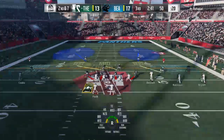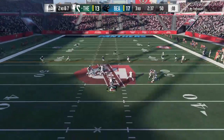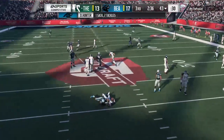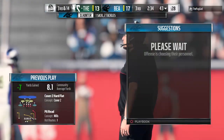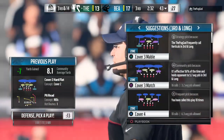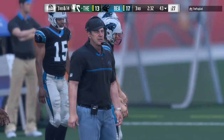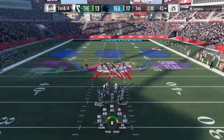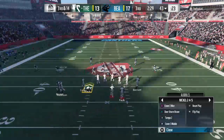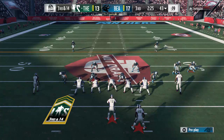Shift together here from the D-line. From midfield, here's Brady. And he's going to go down. They sack him back at the 42. Daniil Hunter in there to bring him down for a loss of 7. This offense so far on third down, they've hit on 6 of their 8 tries. Very good. This is 3rd and 14.